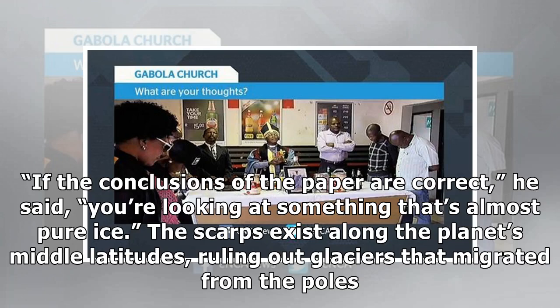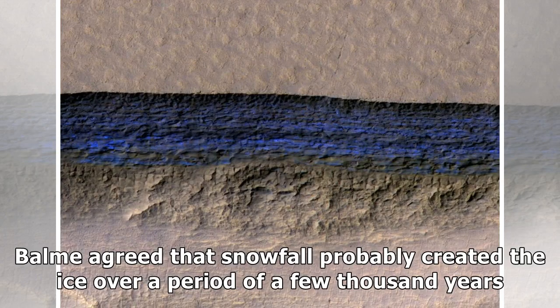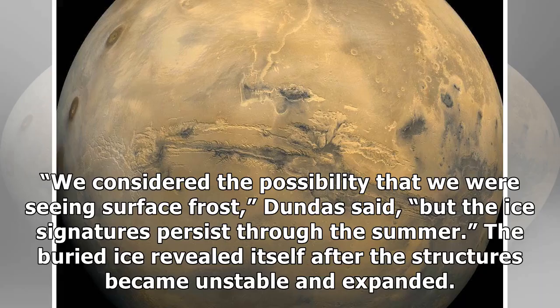The scarps exist along the planet's middle latitudes, ruling out glaciers that migrated from the poles. The study authors proposed that these ice sheets formed when thick snows blanketed Mars. Baum agreed that snowfall probably created the ice over a period of a few thousand years. "We considered the possibility that we were seeing surface frost," Dundas said, "but the ice signatures persist through the summer."